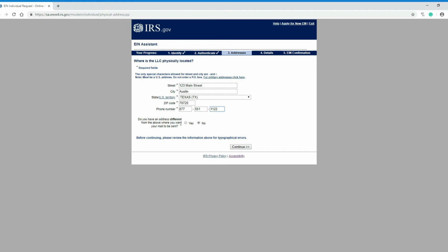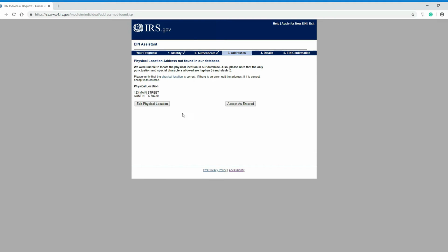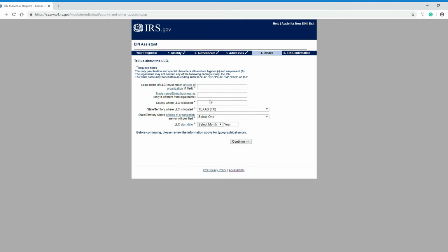Asking here, do you have an address that's different from the above that you want your mail sent to? And if that's yes, then you hit yes. Because some people have a storefront, and then maybe you have a place where you receive your mail in an office location somewhere. So it just depends. And then you just hit continue. And here it's going to ask you to kind of correct the address. Do you want to accept the address as entered? And you can just say yes and move forward.